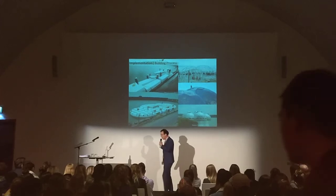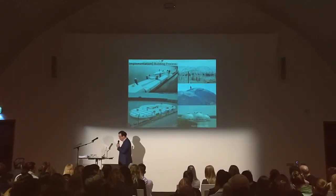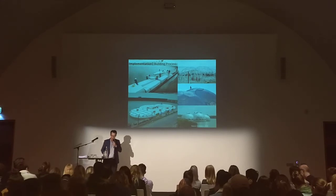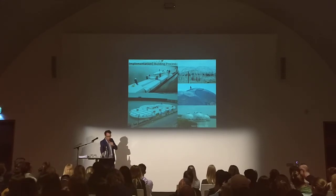Also applied in this building. And there are a couple more innovations that we applied, all with the objective to reduce energy consumption and move toward sustainable systems.